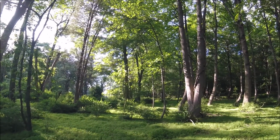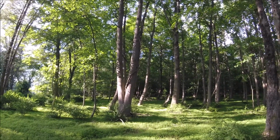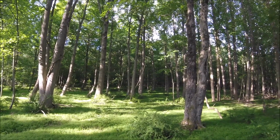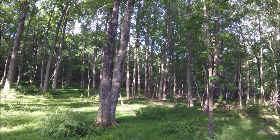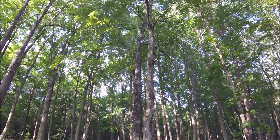All right, everybody, we are actually taking a little bit of a break. I got out to walk around and stretch my legs. I always like stopping back here and taking a little walk around. It's really different than the surrounding area. I always think of this as the cathedral. It seems to have a really high canopy.